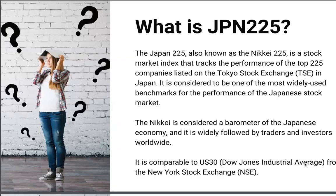So what is Japan 225? Japan 225 is an index similar to US 30, but this is an index of the Nikkei, which is the Tokyo Stock Exchange, the TSE, where US 30 is a bunch of stocks that comprise the Dow Jones Industrial Average, and we call it US 30. But basically, Japan 225 is sort of an equivalent product for the Tokyo Stock Exchange, similarly to what we normally trade on the New York Stock Exchange.